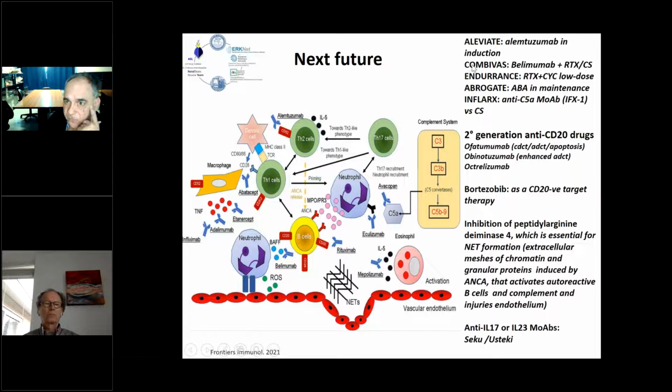And what is the next future? There are a lot of future options. Let me just emphasize this trial, the ENDURANCE trial, where rituximab plus low-dose cyclophosphamide is examined for its effect on very severe patients with ANCA-associated vasculitis, because patients having less than 15 milliliters of GFR are not completely examined for a definite indication of treatment. This is at least in my mind. Thank you for your attention.